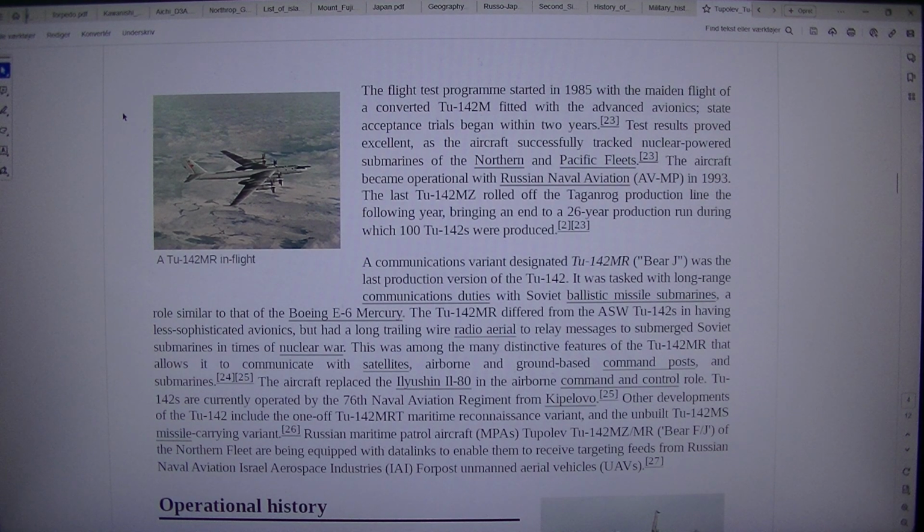A Tu-142MR in-flight test program started in 1985 with the maiden flight of a converted Tu-142M fitted with the advanced avionics. State acceptance trials began within 2 years. Test results proved excellent, as the aircraft successfully tracked nuclear-powered submarines of the Northern and Pacific fleets. The aircraft became operational with Russian Naval Aviation, AVMF, in 1993.